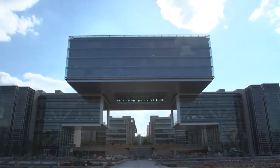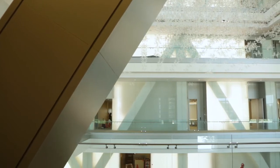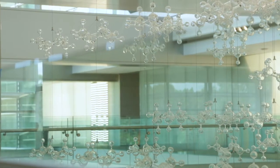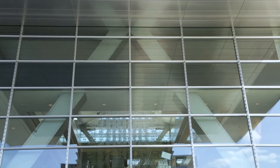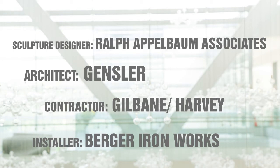My name is Ben. I'm a partner in a business called UAP that does large-scale public artwork and design elements around the world. This project is being installed in ExxonMobil's new campus in Houston. The building's called the Energy Center, and it's the main receiving building for guests coming onto the site. And the work by Ralph Appelbaum Associates has been commissioned by Exxon to showcase their brand.